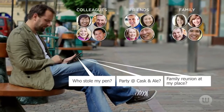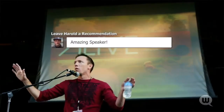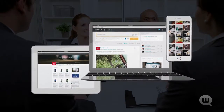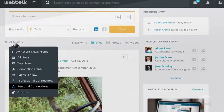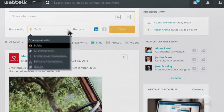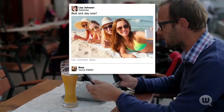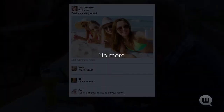save time. With Webtalk, you'll strengthen relationships with more targeted and visible communication, build your credibility, and conduct your business more efficiently through a cloud-based hub that brilliantly organizes your personal, professional, and business life into easy-to-manage categories. Webtalk puts you in control of who sees what and when. The social awkwardness of adding colleagues, friends, and family to the same online network is now over.